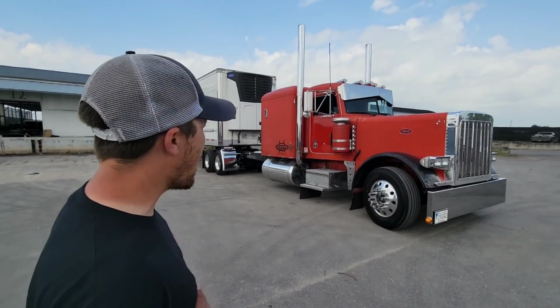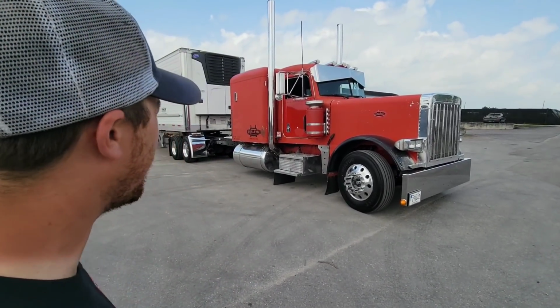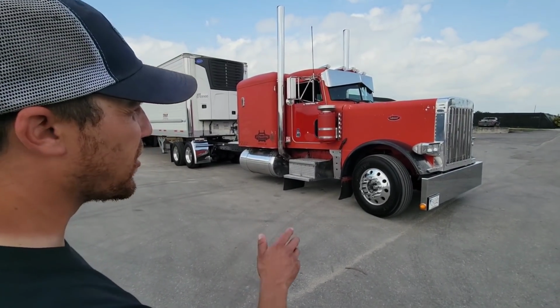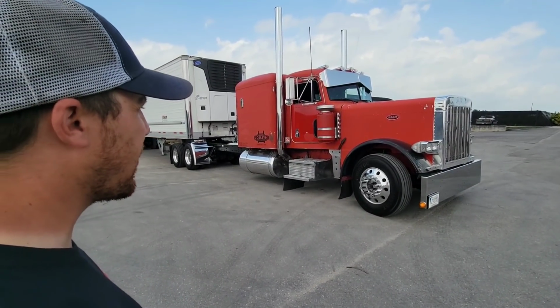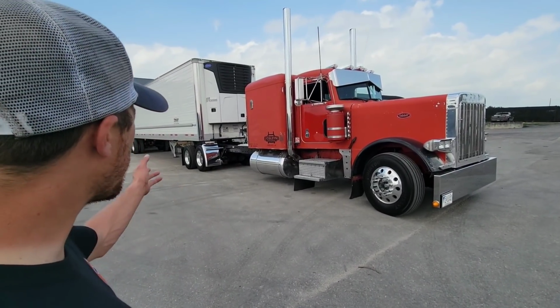So my name is Chris Joslin with Joslin Transport. This is my 1988 379 Peterbilt, kind of a rat rod themed truck. We did everything in-house. Bought the truck from a small dealer in Oklahoma. Brought it back, and we just kind of let it go with things that had come up. Some things have changed, but we stretched it out.